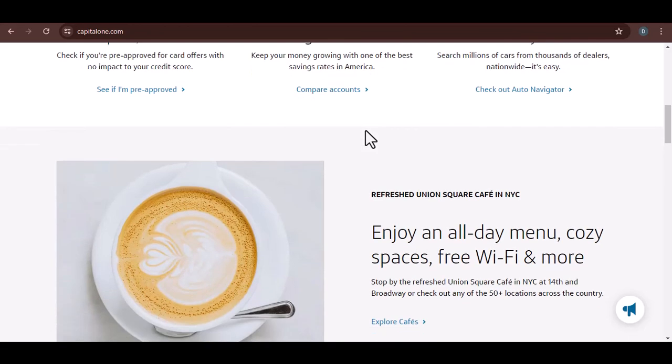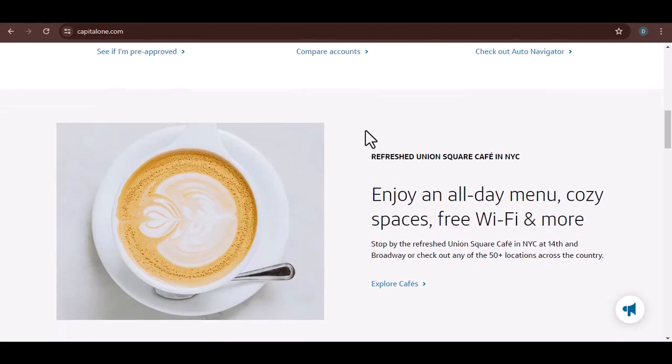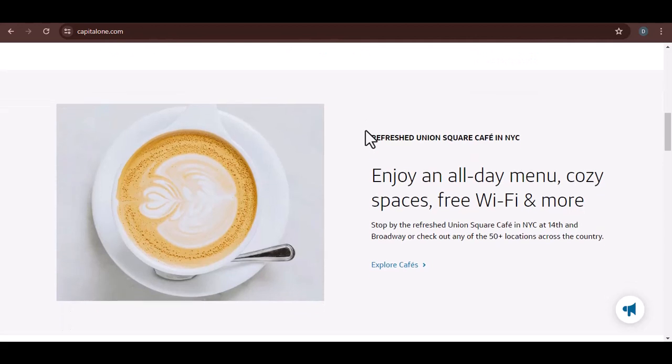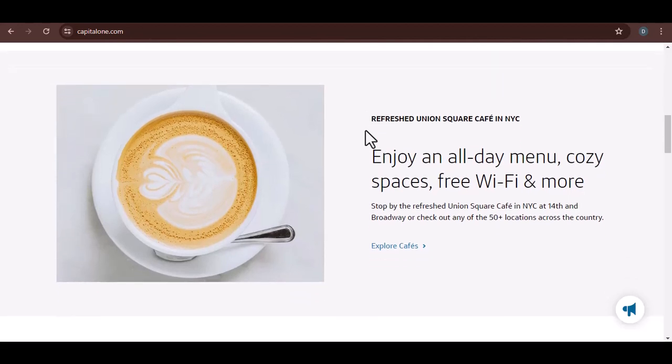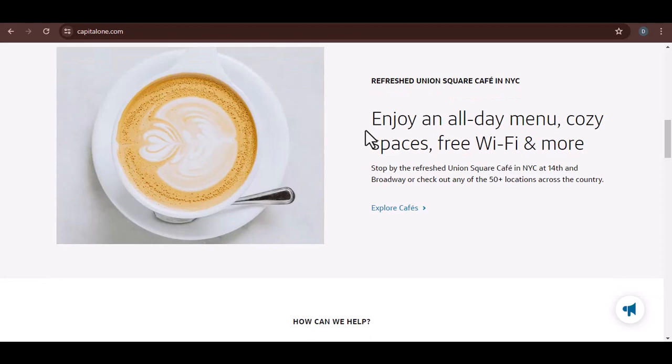Capital One Venture X Rewards Credit Card. This card throws down the gauntlet for travel enthusiasts. Imagine earning a whopping 2 miles per dollar spent on everything, not just travel categories. Plus, you get access to luxurious airport lounges and travel credits to offset the annual fee. It's a premium card for premium travel experiences.